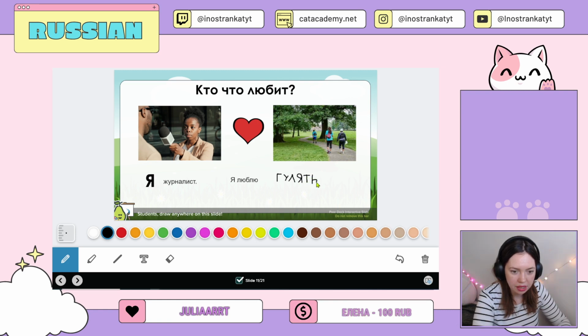Мягкий знак. This final letter, мягкий знак, it has no sound, but it makes the consonant before it soft. So t turns into t. Гулять. Я люблю гулять. Where? In парке. Okay, ugly k, but still. В парке. Я люблю гулять в парке.